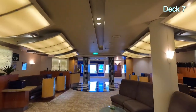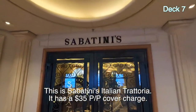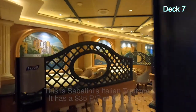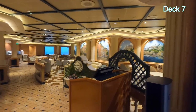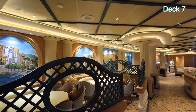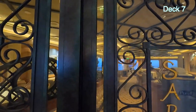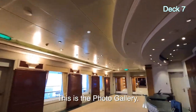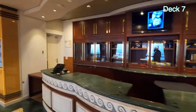Let's go out, head further aft. Next to Kai Sushi is Sabatini's. And I'm not gonna go too far in, but that's Sabatini's, Italian Trattoria. And I believe the cover charge in here is now $34. It used to be $25, but I think it's $34 now. Each per person.